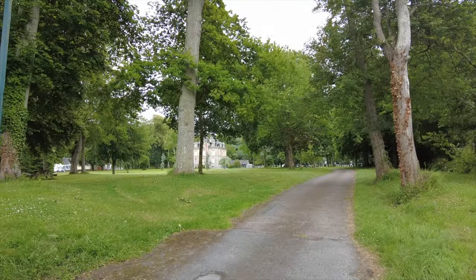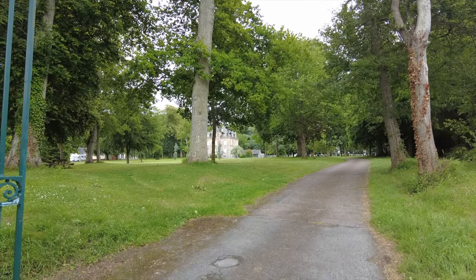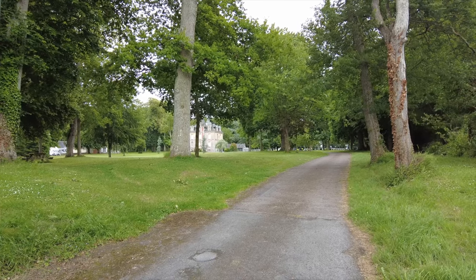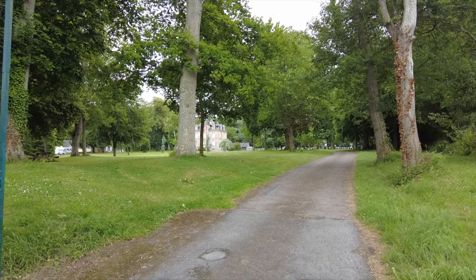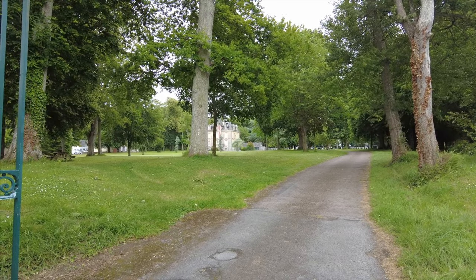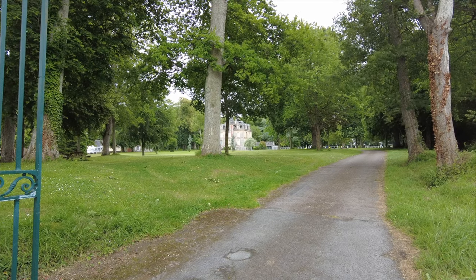The Chateau de Ryes looks like a school or something up there. I think they're teaching them cycling, by the looks of it, all in high-vis. And the chateau, I guess, may or may not be open to the public, but I'm not going to venture that far.